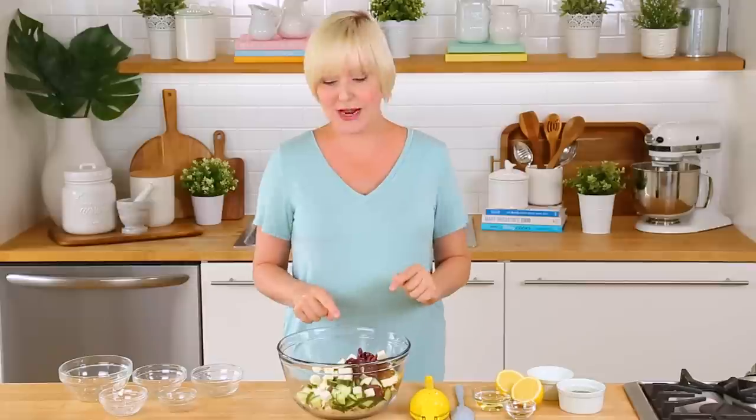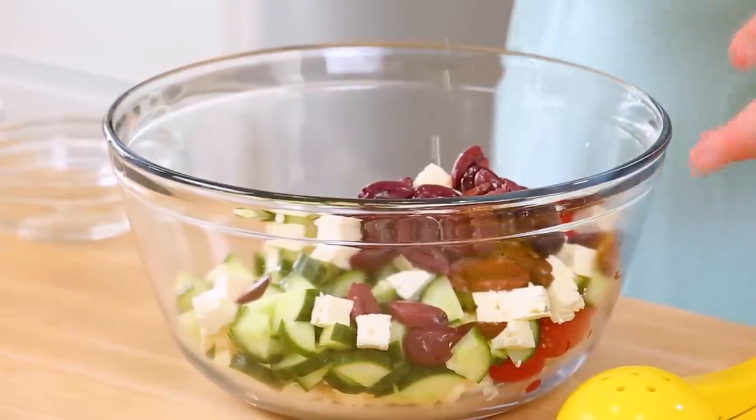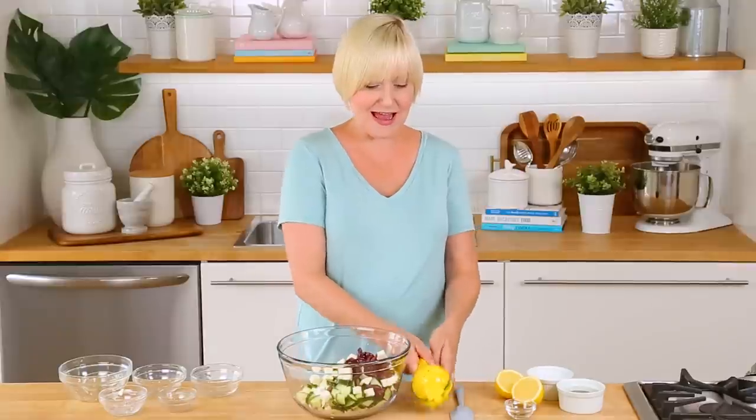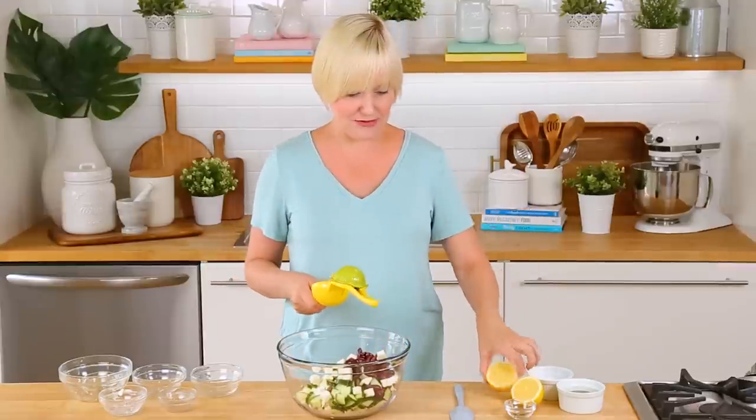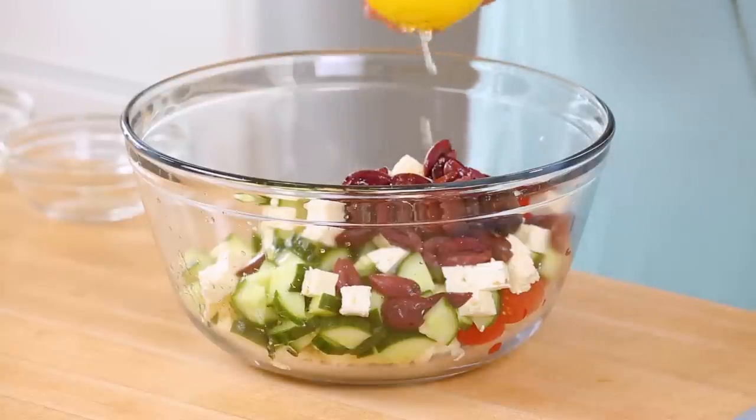Next, we are going to dress our salad. And the dressing here is so super simple that we're gonna make it right in the same bowl. It starts with a couple good tablespoons of extra virgin olive oil. And then to that, I am going to add some lemon juice. So I'm using the juice of one whole lemon. It's got such beautiful tangy flavor.